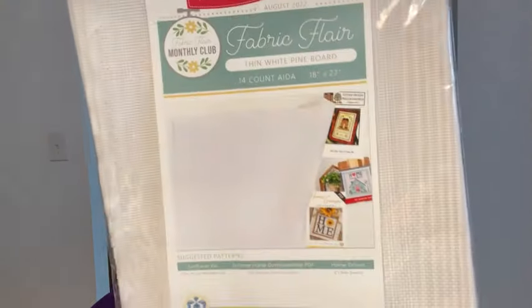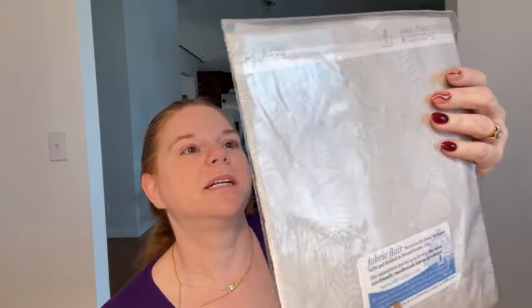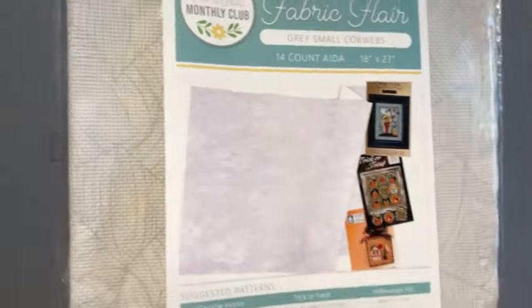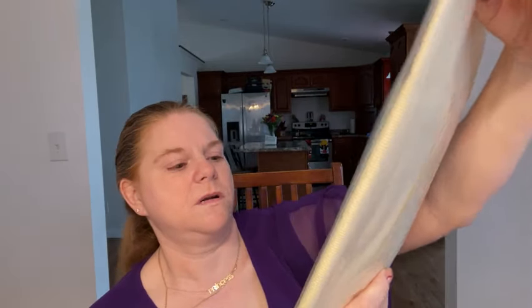Here's some fabric flare from Fat Quarter Shop. This is the thin board. It kind of looks like a pine board. It's called white pine board, thin white pine board. And here's another fabric flare from Fat Quarter Shop. This one is called Gray Small Cobwebs. Look how cute that is. Here's some more. This is an ecru.